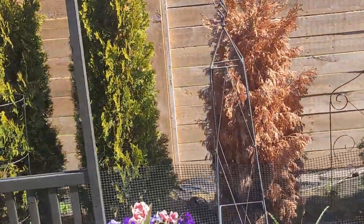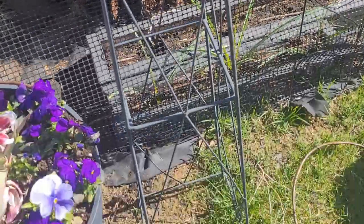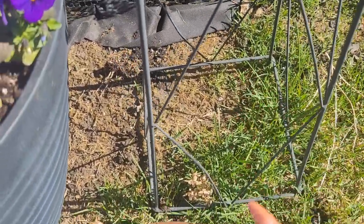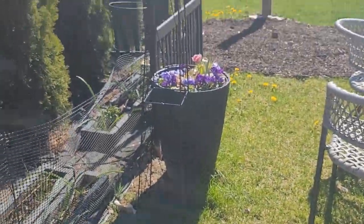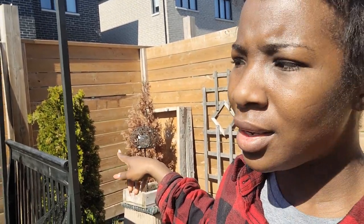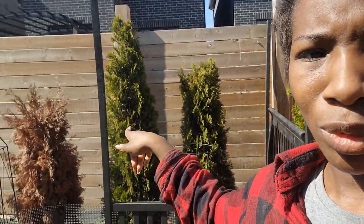I also went ahead and put these containers back here, and then I put this obelisk beside the container, and I planted sweet peas over there, and I did the same for that spot over there. The thing to do today is shorten up that flower bed that I showed you. If I have time, I'd like to remove that arborvitae over there that's dead, and this one over here that's dead. I'm planning on removing them.